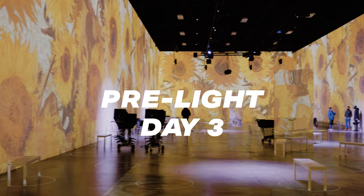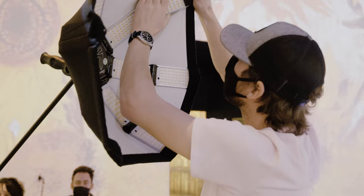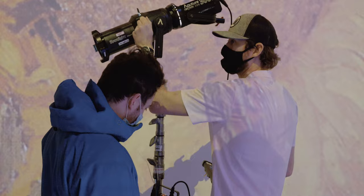Hey guys, we're here at the Van Gogh Exhibit in Northeast Minneapolis. Today is our pre-light day, so it's our chance to figure out our lighting configurations, play around with different lens choices, and get a general sense of our space and our movement with our cameras before our talent arrives tomorrow. We are super excited. We can't wait to share more behind the scenes with you guys. Stay tuned for more.